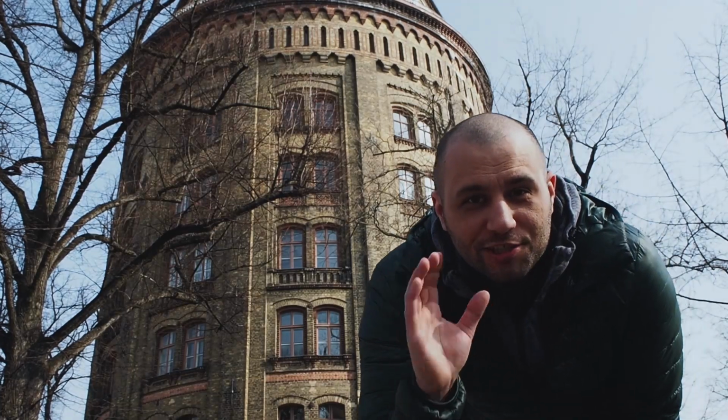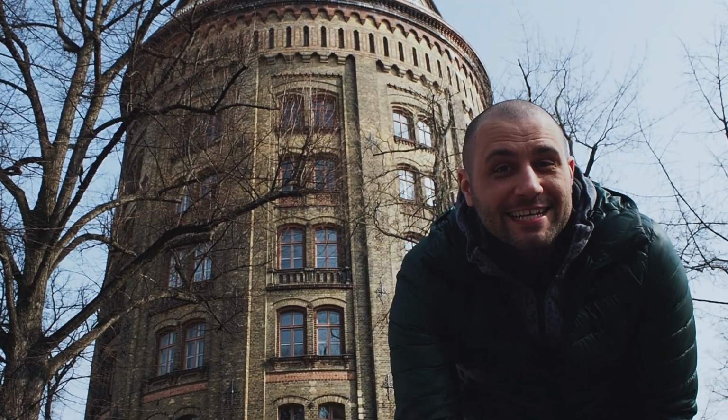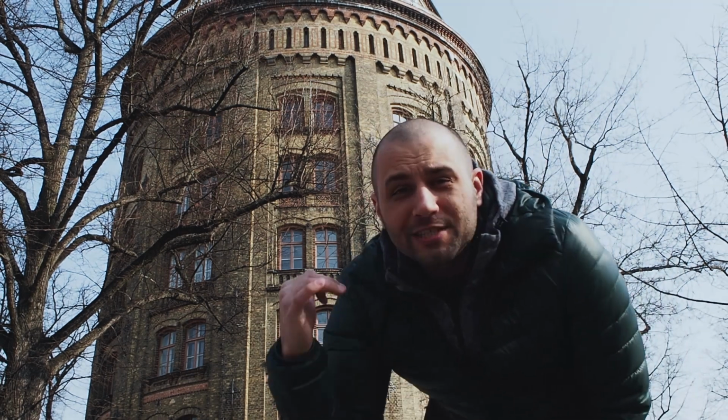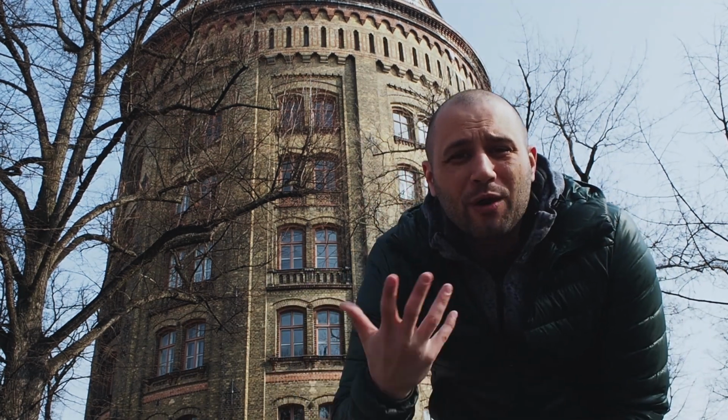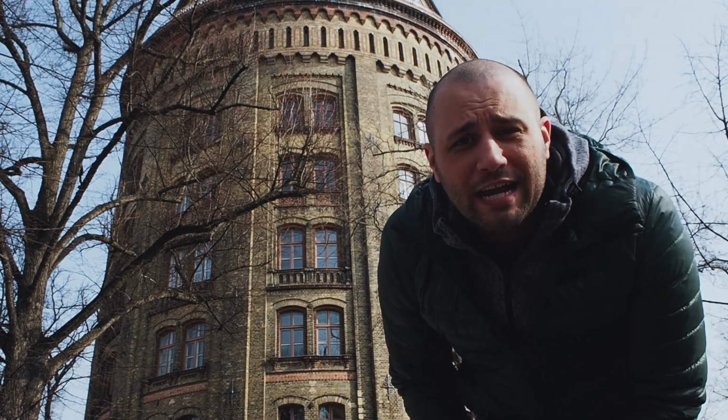This building was such a landmark that when it was decommissioned, it was actually incorporated into the city's official coat of arms. So those towers inside are actually like really wealthy people living in there right now because it's so hard to get one of these and it's such a historic aspect to the city.